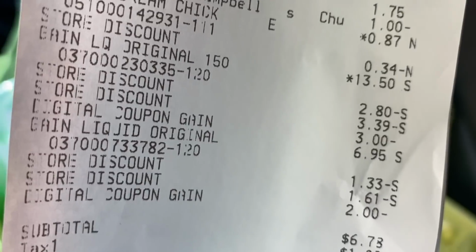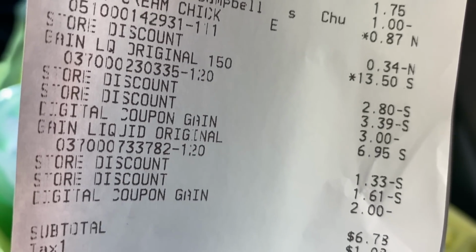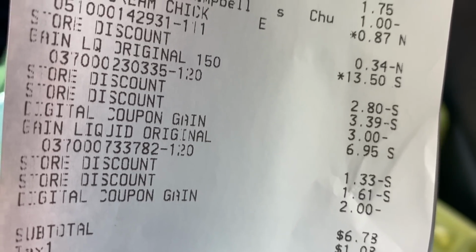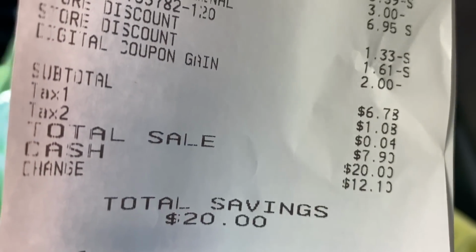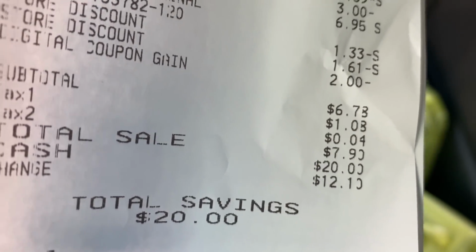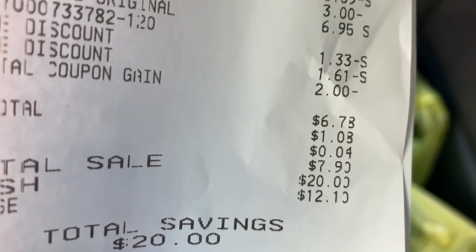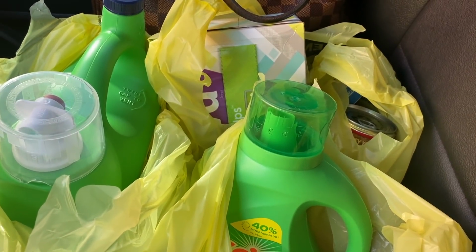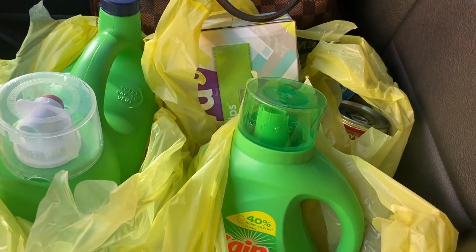There is our 2 Gain items, $13.50 and $6.95. We used our digital coupons, and our $5 off of $20 Gain subtotal came up to $6.78. We had a total savings on those 7 items of $20. So $6.78. Without the Viva, it would have been like $5.50. So not a bad deal at all for all of those items, all digital. I am going to go on to store number 2 and see what I can find there.